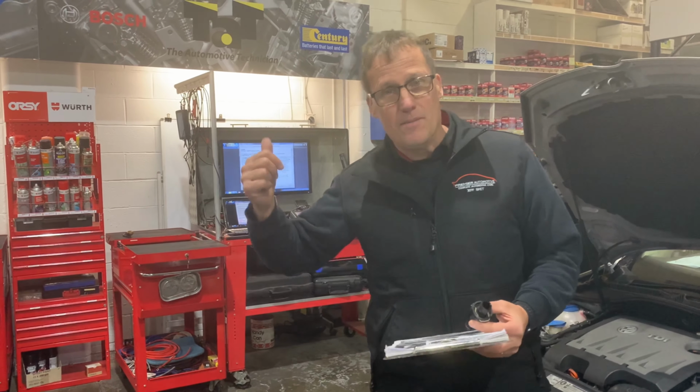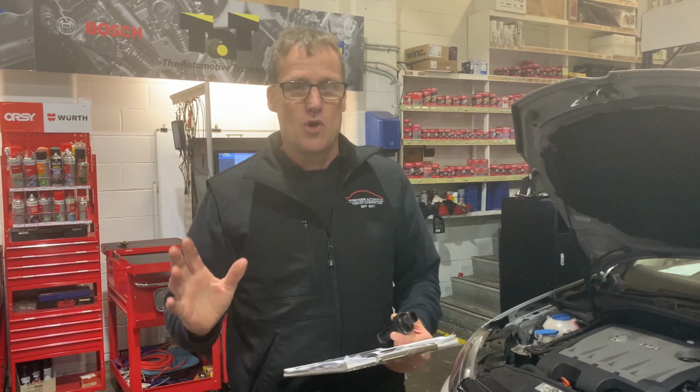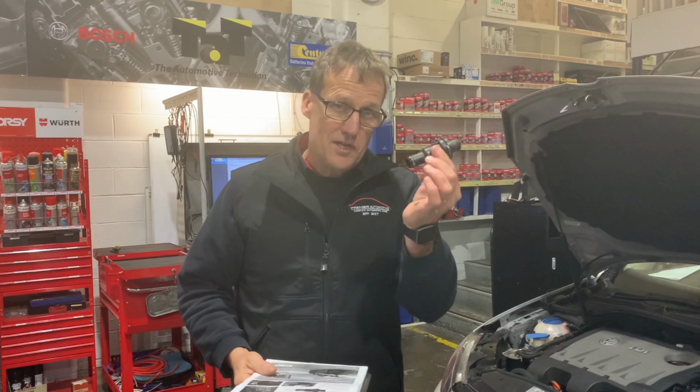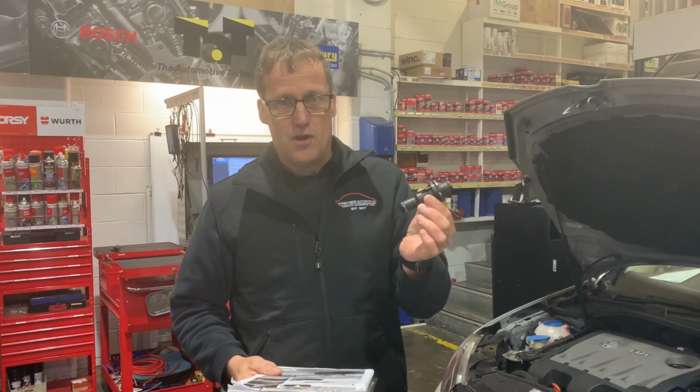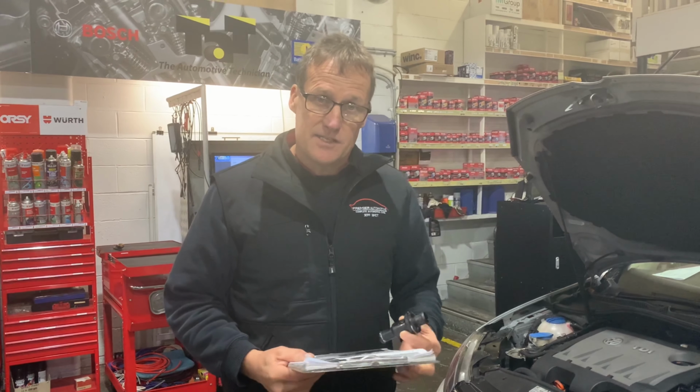So, just a point on that one, use the website. The search bar is there exactly for that reason. The amount of information we've got on there now is unbelievable. Little things like this that you wouldn't have thought of, you'll be able to find on the website. Little thermostat, an additional one in this particular car, fixes the temperature gauge problem.